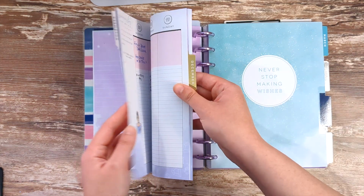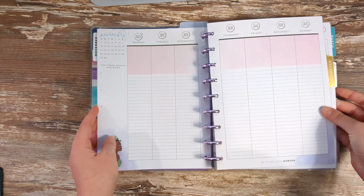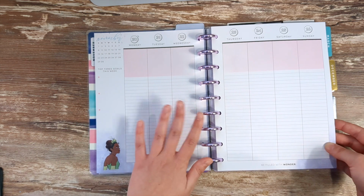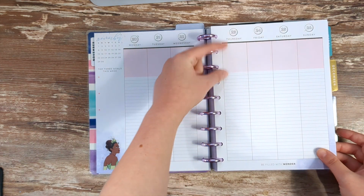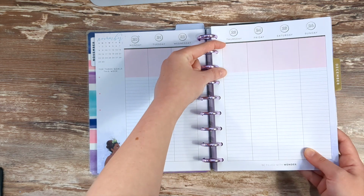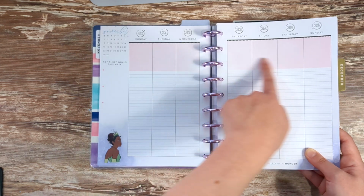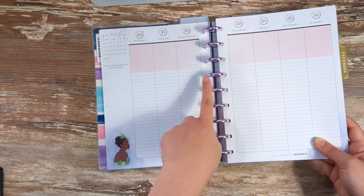So I am using these old pages from the planner that I just redated for November and December of 2023. I'm starting to use them now because I love this layout. Here is where I will put what I plan to write every day of the week. I can fill this all out at once if I want to. And then here's where I'll put what I actually did every day.